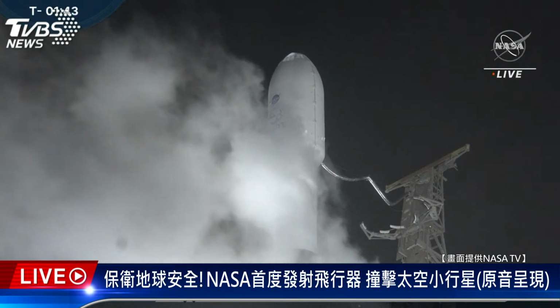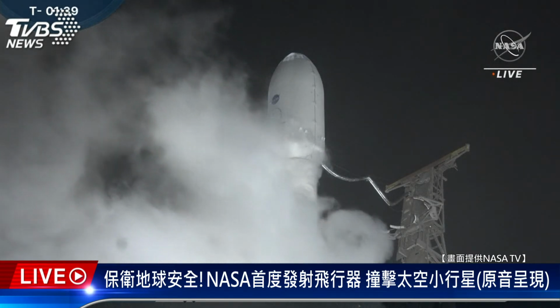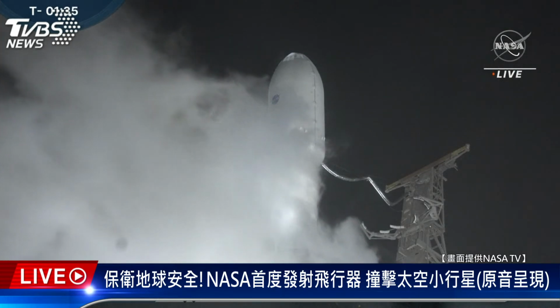Stage 2 LOX load complete. We just got that confirmation of stage 2 LOX load complete. At this point in time, all of the propellants have been loaded onto the launch vehicle, and everything's looking good.